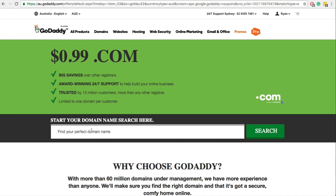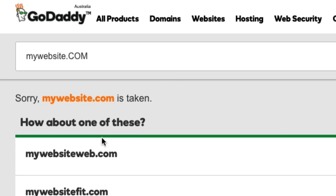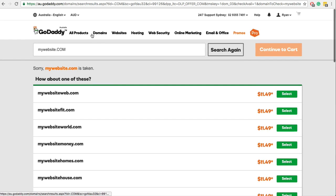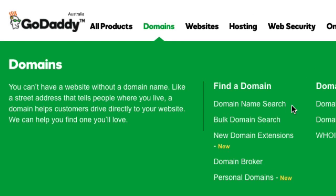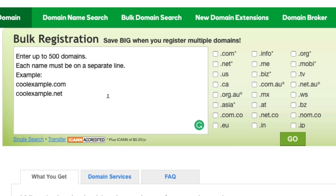Searching for domains is easy. Finding a good one that is available is hard. So let's think of one, my website. Now this is almost certainly going to be taken. We can see that it's taken, but they're offering us some other options. You can go through and search this. You can also go ahead and go to their bulk domain search. We can search for a bunch of different things at once.